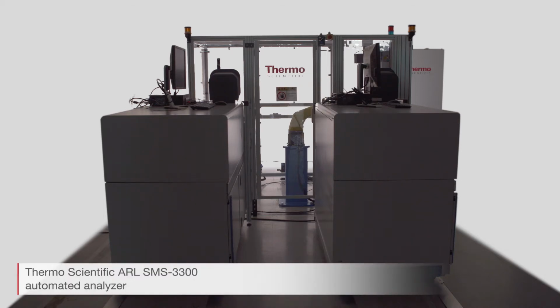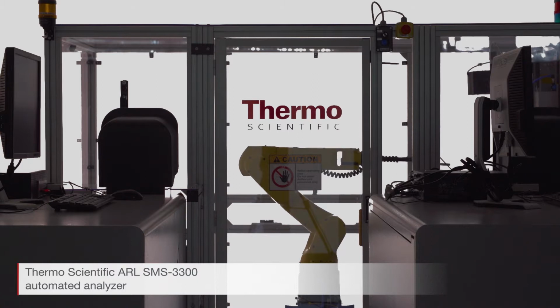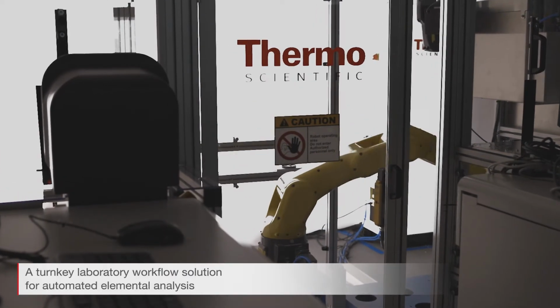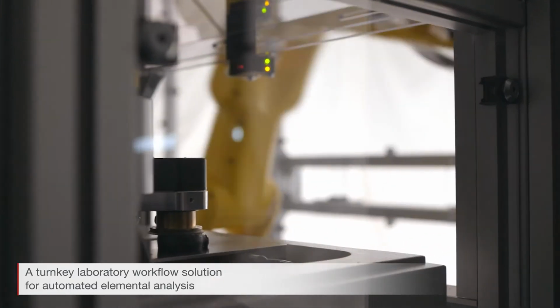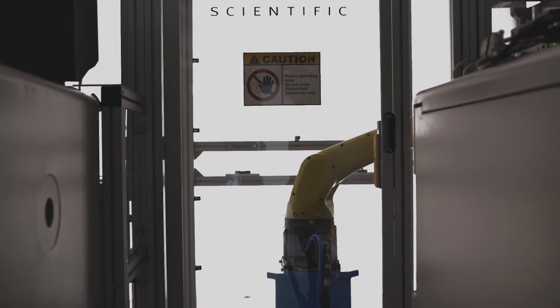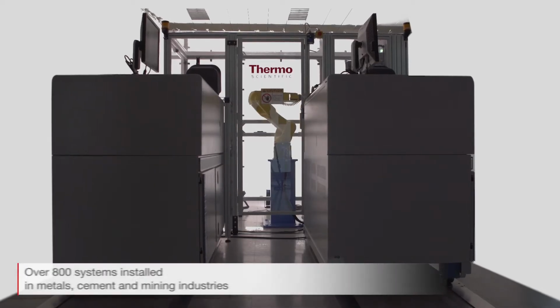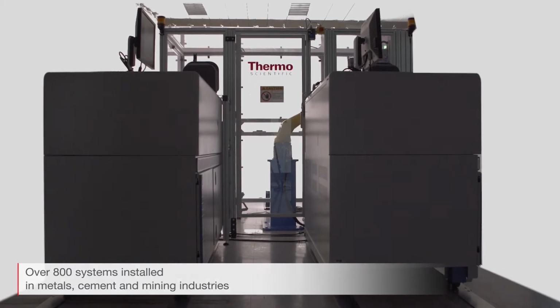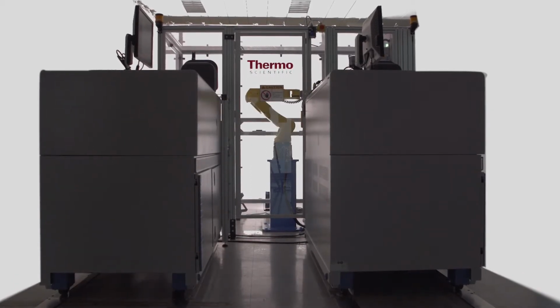The Thermo Scientific ARL SMS-3300 system is a turnkey laboratory workflow automation solution to drive process control laboratories' efficiencies in the metals, cement, and mining industries. With over 800 systems installed around the world, we have an undisputed reputation of performance and durability.